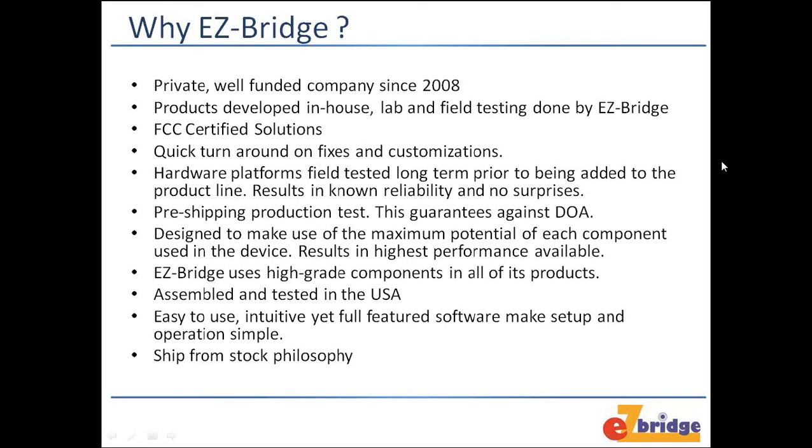The hardware platforms, long-term testing there. We want to know before it happens what's going to happen. So we understand what's out there. Our pre-shipping production test is very important to us, so we know exactly what the customer is getting. A lot of customers, as you guys know, have issues with it. They'll say it doesn't work. Well, we know when we sent it out, it was working. So 99% of the time, we know it's still going to work when they get it. It's usually just a reset, which we'll discuss a little bit later, just a foolproof button there that solves 99% of your problems. So we'll talk about that later on.